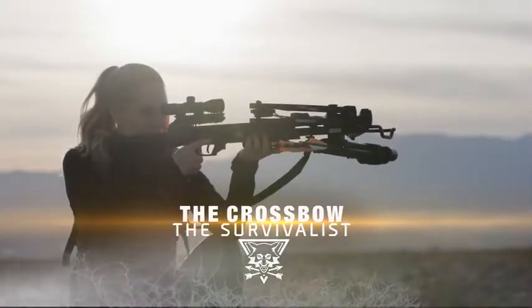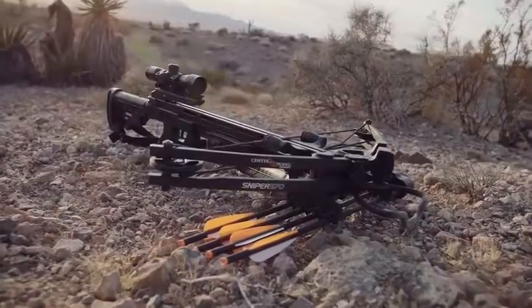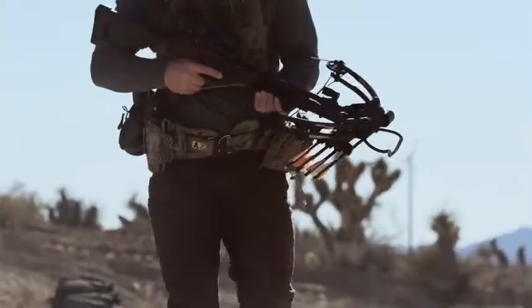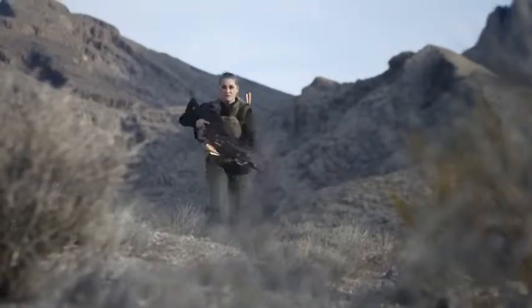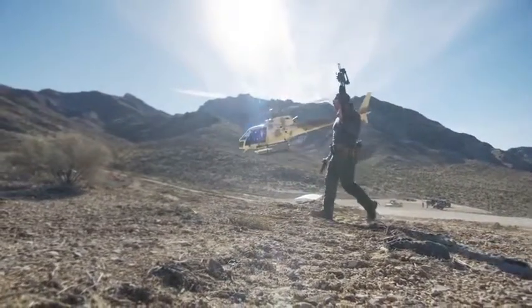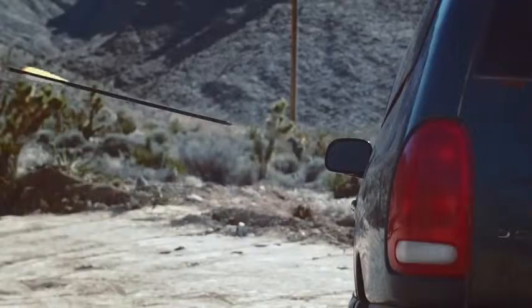In the endgame in the Division 2, if you choose the Survivalist, the weapon of choice is the crossbow. With history dating back to the 6th century BC, the crossbow is truly the first precision killing machine. For those looking for stealth, the crossbow is an ancient weapon that is still formidable today. Modern day crossbows are as accurate as rifles at targets over 100 meters and can even penetrate steel.